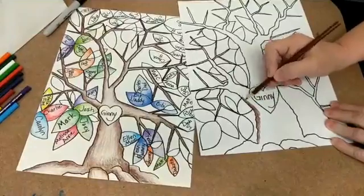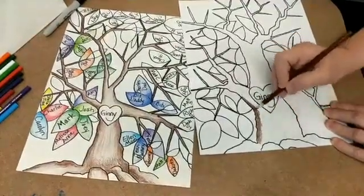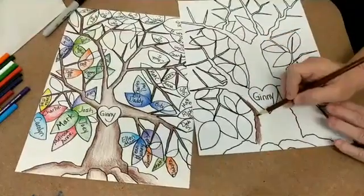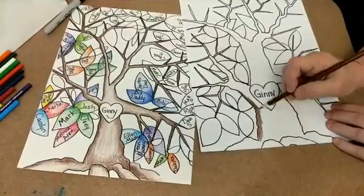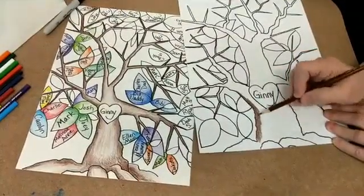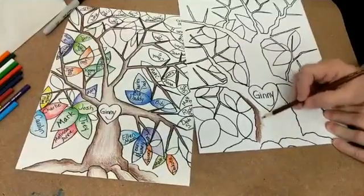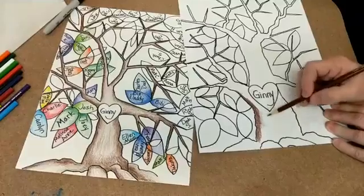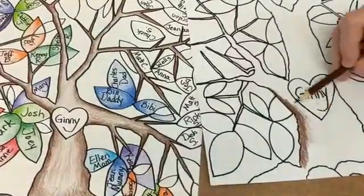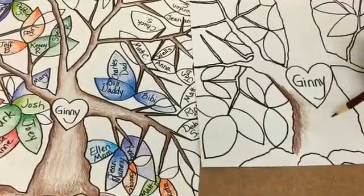So on the outside edges, you can press a little harder, get a little darker color. You can do the same with your crayons. This works great with crayons too. Sometimes with markers, if you keep going over and over the marker in one place, it will make a darker shade. So press harder on the outside and then loosen the grip on your pencil and press a little lighter and a little lighter and a little lighter as you come to the middle here. So press a little lighter as you get to the middle till you almost can't see it. Can you see that?